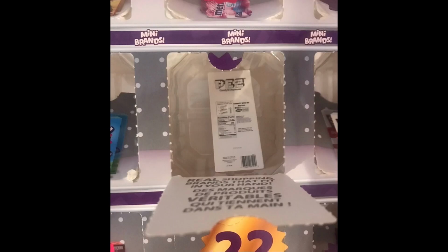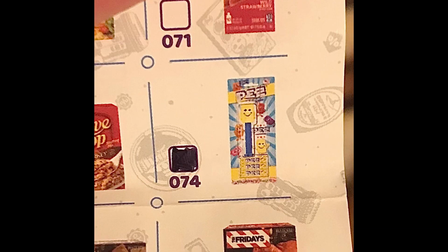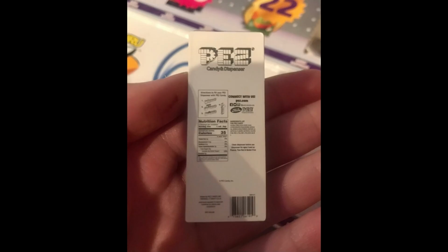Sorry about that. Let's open up door 19. Looks like we have gotten Fez Lemon Candy. It is number 47 on the collector's guide. The package is blue with lighter stripes paired with yellow. There are also weird coloured beings floating around. The back of the package is plain white but has the nutrition facts, barcode, contact information and logo.